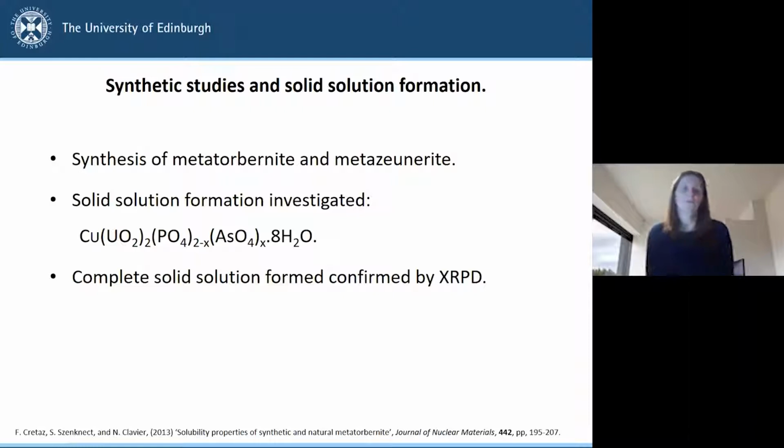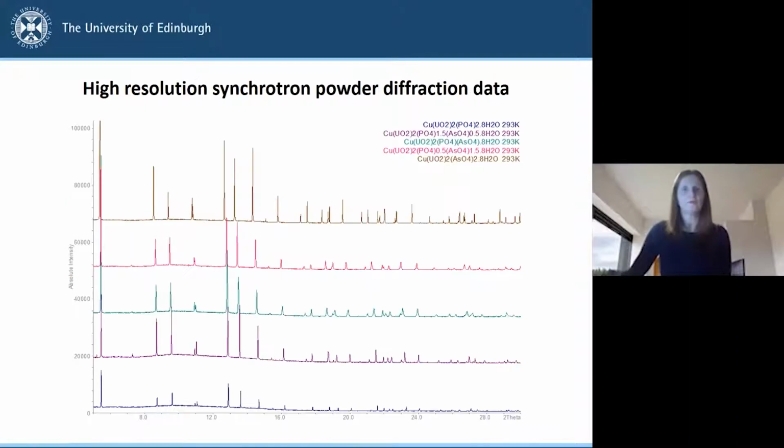So we started off by doing some synthetic studies. We made samples of metatorbernite and metazunorite, and then we wanted to investigate the solid solution formation. So can we replace some of the phosphate by arsenate and make intermediate compositions between the two end member phases, so the pure phosphate and pure arsenate? And indeed, we were able to do this, which we confirmed by powder diffraction techniques.